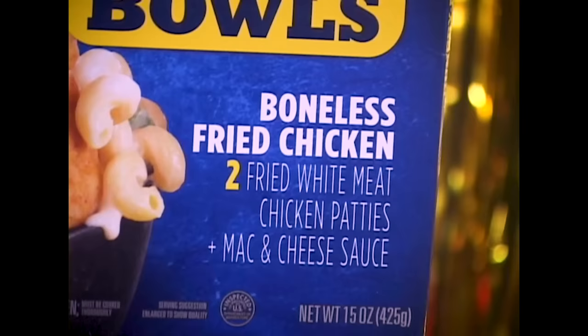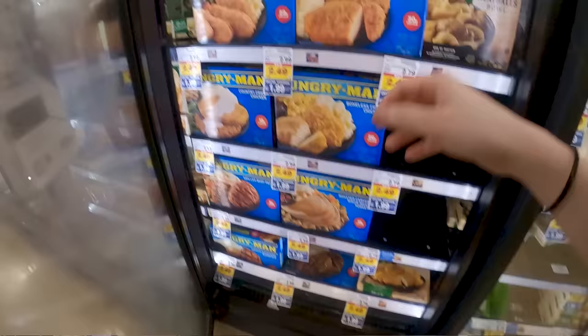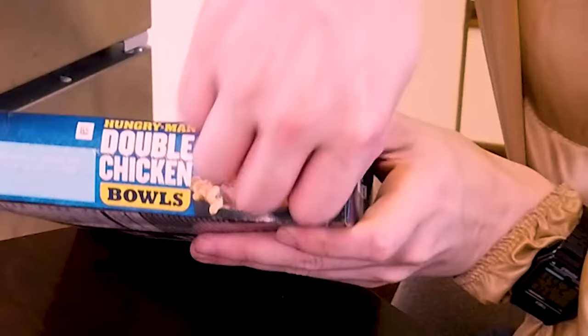That doesn't sound great. I didn't realize when I got this at the store that this was mac and cheese. I was actually reaching for a different bowl and this one fell off of the shelf, publicly embarrassing me, but it seemed like it was calling out to me, so I picked it up. I was gonna get one that was like chicken ranch, I think. It might have still been mac and cheese, I'm not sure. On that note, I don't really like mac and cheese, so this is going to go badly.